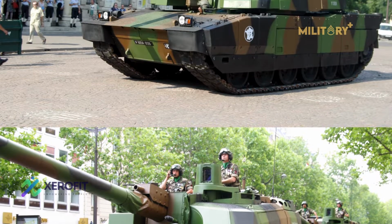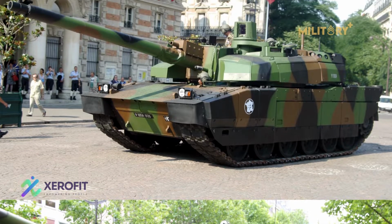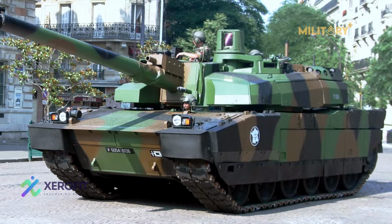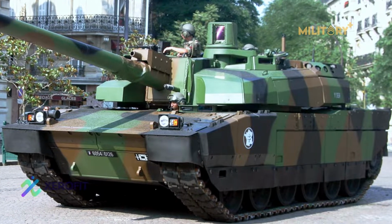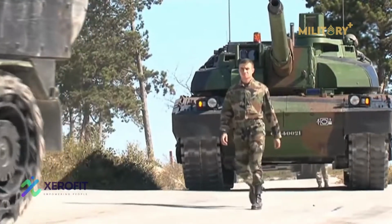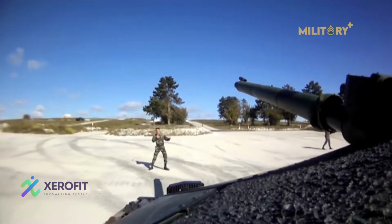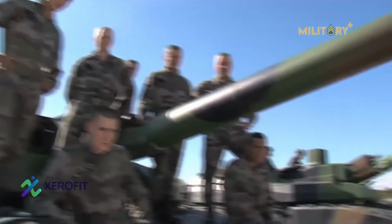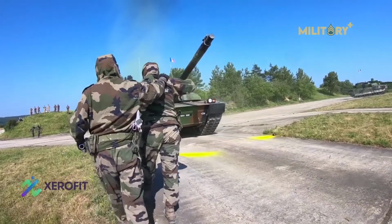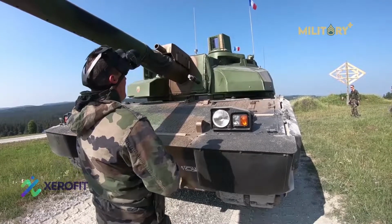Newer models also feature titanium armor inserts and explosive reactive armor bricks on the side, belts of explosives that prematurely detonate incoming missiles and shells. Finally, a Galix grenade launcher in the turret can discharge a variety of munitions, including flashbang grenades, high explosives, multispectral screening smoke, and infrared decoys that can confuse missiles.